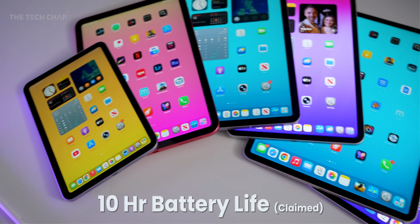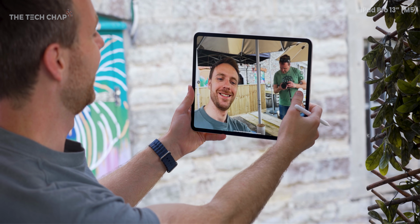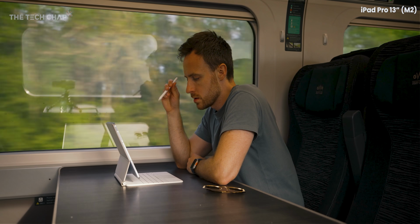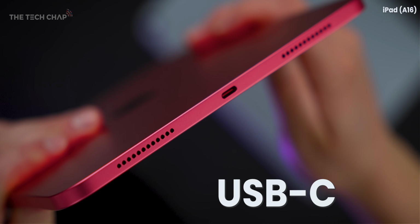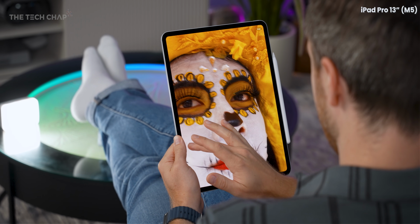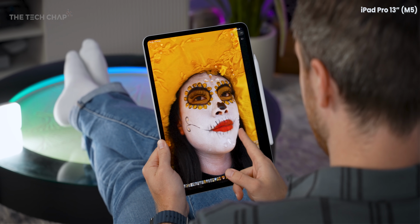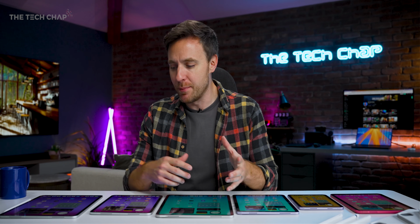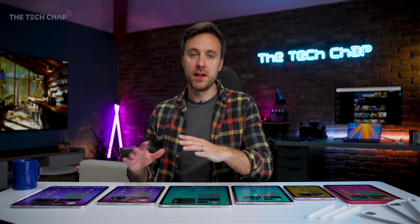All new iPads claim 10 hours of battery life, which is pretty bang on actually, although of course depends on how you use it. They have cameras front and back. They all support Apple Pencils, plus they all have USB-C ports for charging or connecting accessories. As we go up the line, the higher-end iPads, from the Mini to the Airs to the Pros, get progressively faster, the screens get better, we get more storage, plus better cameras, better connectivity.